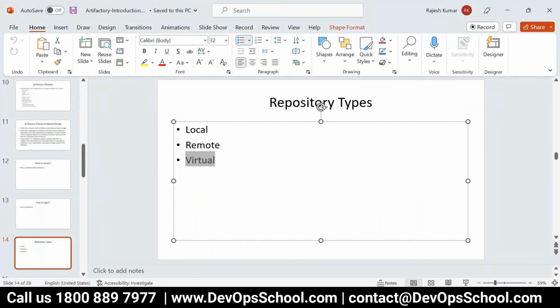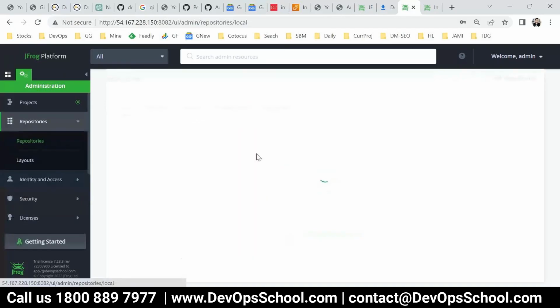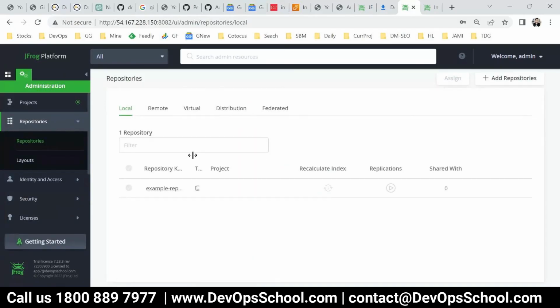So let's try to create. Go to the settings button here, click on Repository, and now you see local, remote, virtual. Distribution is a CDN, and creating a CDN is out of our scope right now for the development team. Federated, leave it. So now can I create a local repository here?